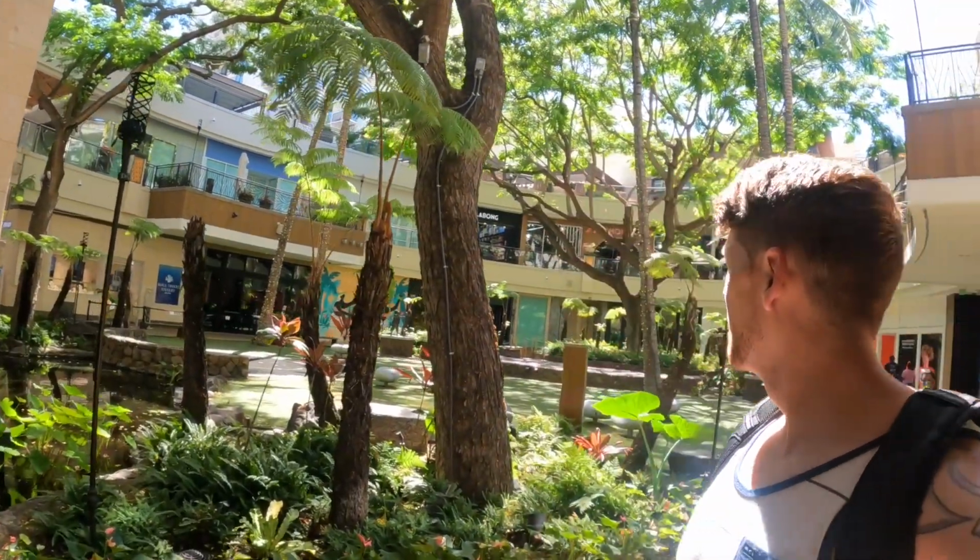Walking through the International Marketplace though, so we can get back to Kalakaua and get back to the beach side of things where most of the things are popping. Here you go, nice little view of International Marketplace behind me. All right, we're just gonna keep rolling through and keep getting the eyeballs.